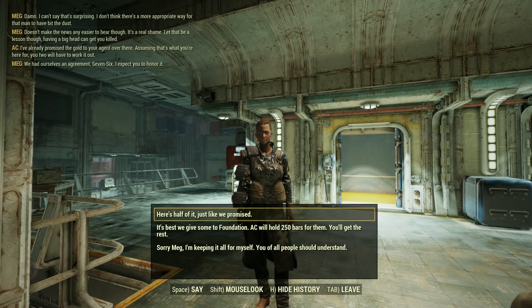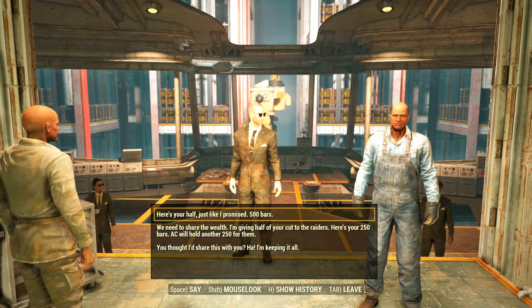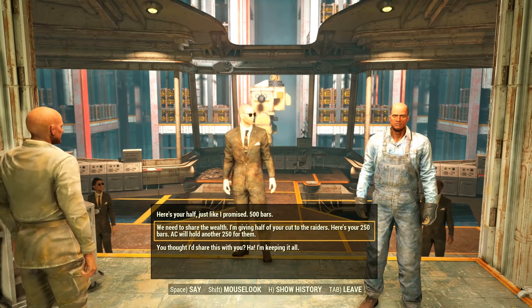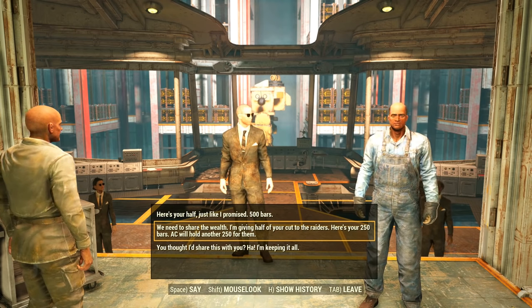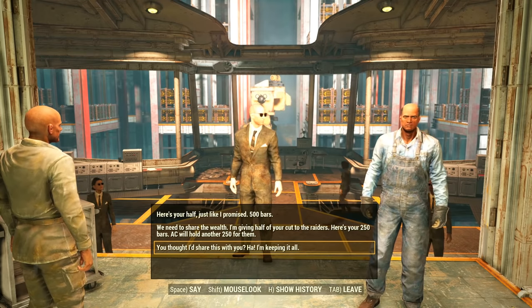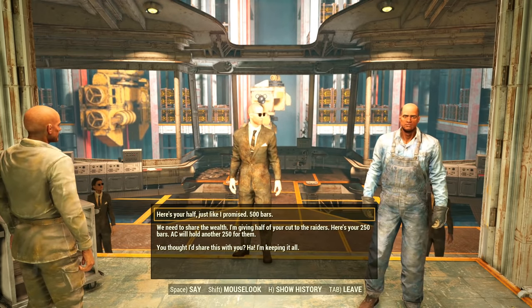I think that may be a great solution for people who are wanting to walk away with a lot of stuff from the shops, but for me, I really only wanted one gun, maybe some power armor. It was more important to me to raise my reputation as fast as possible so I could start spending my gold bullion on the items I wanted, which incidentally were locked behind a maximum reputation gate. That's why for both of my characters, I chose to say, "Here's your half, just like I promised, 500 bars."